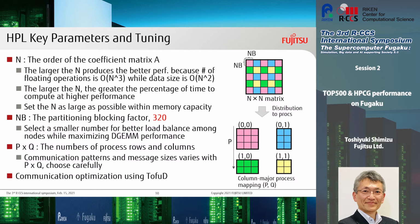Parameter N specifies the size of the matrix. To improve the performance, N should be as large as possible. This parameter is discussed in a later slide. The parameter NB is the blocking factor. We used 320 for the benchmark. This number is set because it is the smallest number that provides the best DGEMM performance.